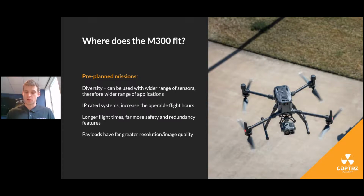features. And I know that there's going to be questions when we get to the end on the safety side and what DJI have done to make sure there are not the issues with this that there were with previous models. So we can go into that in a bit more detail. We'll circle back round to it in the Q&A and work through the features that are in there for the 300. You've also got the fact that the payloads are far greater resolution and image quality. So as I said, the H20T is such a high level camera that it can be used in such a wide range of applications. Yes, the initial cost is fairly expensive compared to stuff like Mavics and smaller drones, but the capability is just greatly increased.